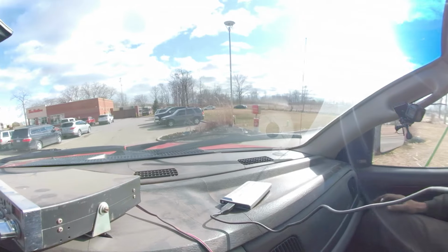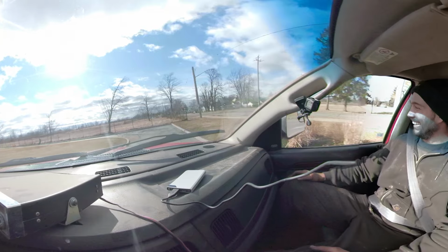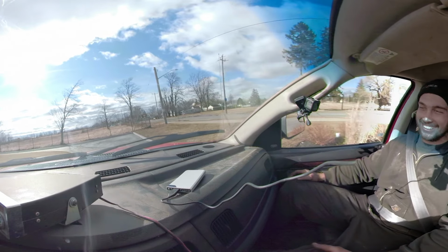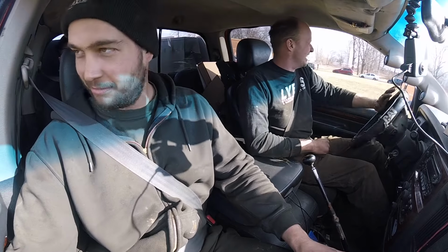Oh come on! Don't tell me you're gonna have to back up. Nope. Look at that. Look at it rubbing. Look at you go, eh? Watch me ride this one. Wow, it rips the sidewall right off my tire.